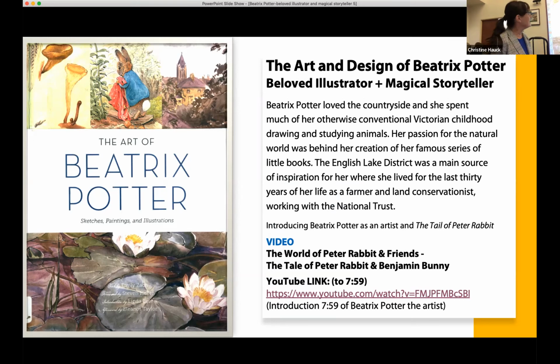Beatrix Potter loved the countryside, and she spent much of her otherwise conventional Victorian childhood drawing and studying animals. Her passion for the natural world was behind her creation of her famous series of little books. I have samples here that I'm going to pass around at the end. This is the size of her little books. She had about 20, and it starts with The Tale of Peter Rabbit, which is what we're focusing on primarily today because we have no time to cover everything. But it unlocks the key to her beginning.